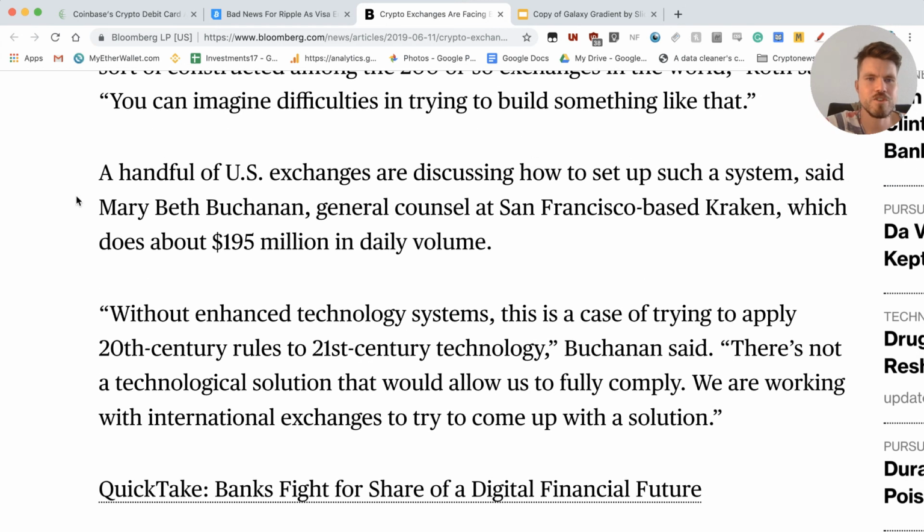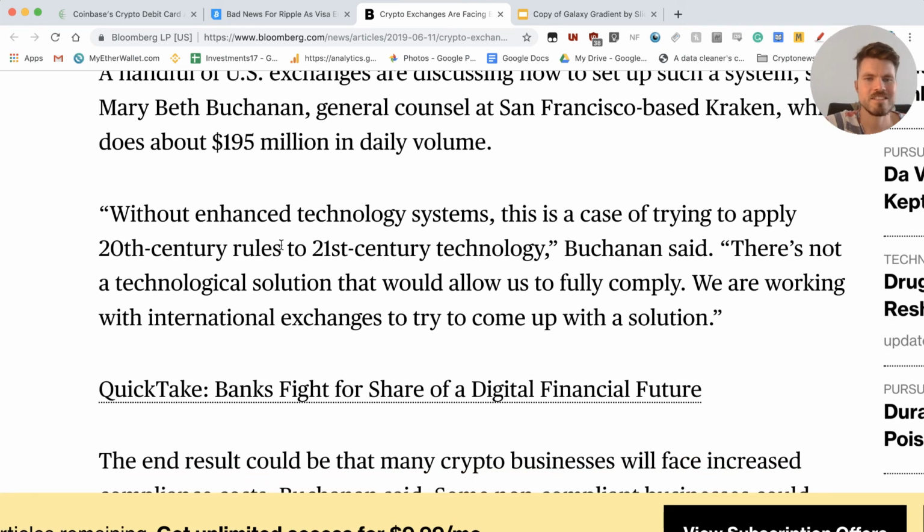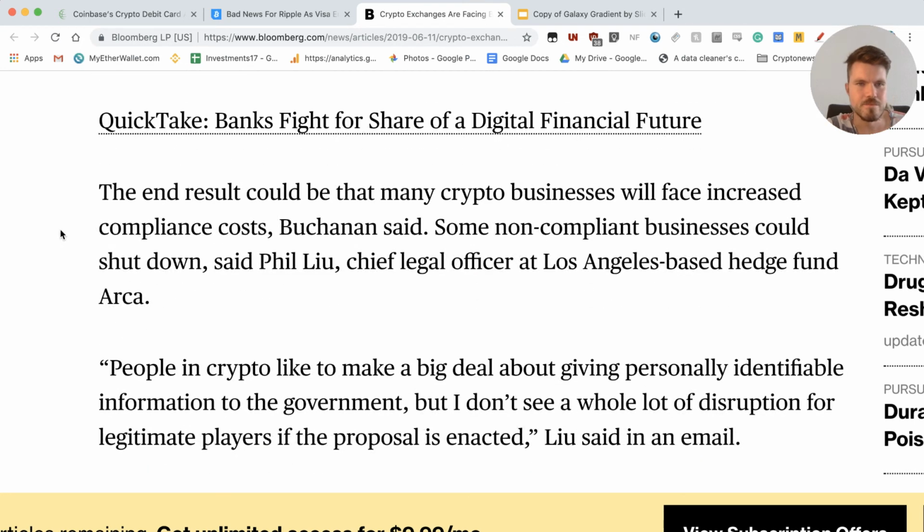A handful of US exchanges are discussing how to set up such a system, says Mary Beth Buchanan, General Counsel at San Francisco-based Kraken. Without an enhanced technology system, this is a case of trying to apply 20th century rules to 21st century technology. There's not a technological solution that would allow us to fully comply. So the end result would be that many crypto businesses will face increased compliance costs. Buchanan said some non-compliant businesses could be shut down.